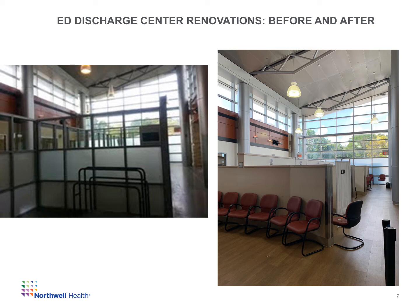So due to the DSRIP funding, we were able to receive $800,000, which allowed us to have renovations within the discharge center along with the staffing needs. So in this slide, you would be able to see the before and after pictures of the area where we see most of our treat and release patients in the emergency department, and it gives us a conceptual and more aesthetic look.